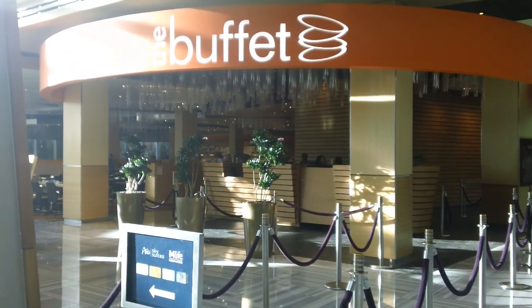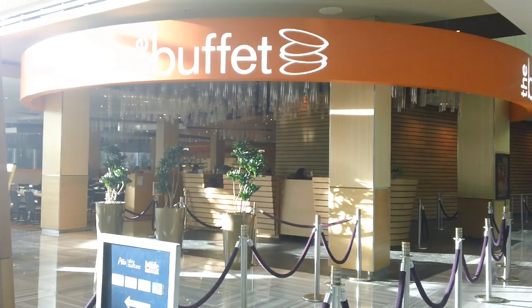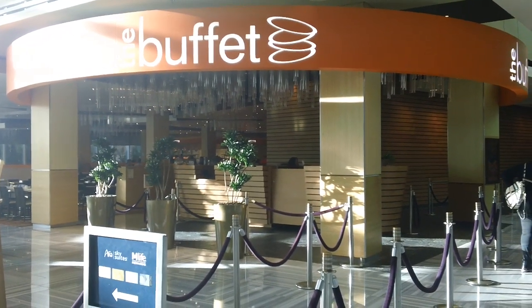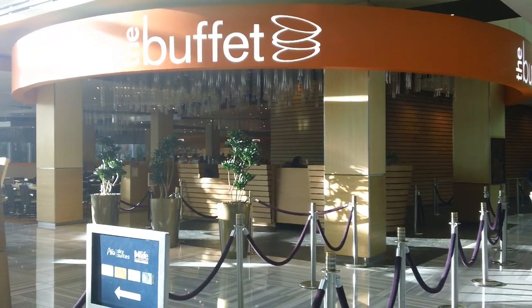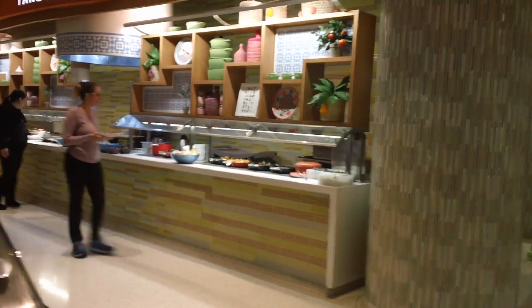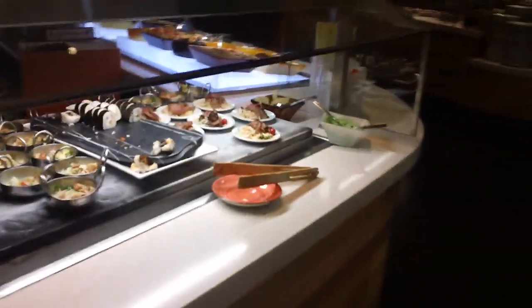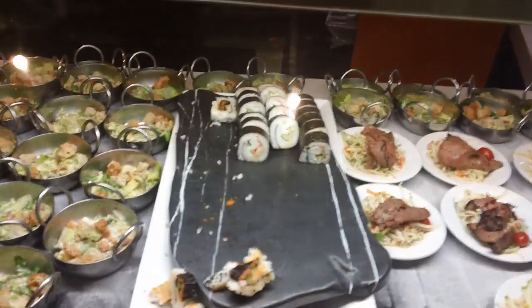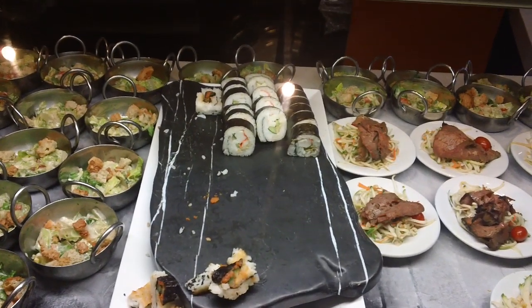About to review the buffet at Aria, and that will be for Friday brunch. So I talk about brunch, breakfast options and lunch options. I'm gonna try and start from, where should I start from? Starting from here, there's nobody here. Okay, there are some changes. It's 2020. There are some changes in that, for example, there is no huge sushi section.